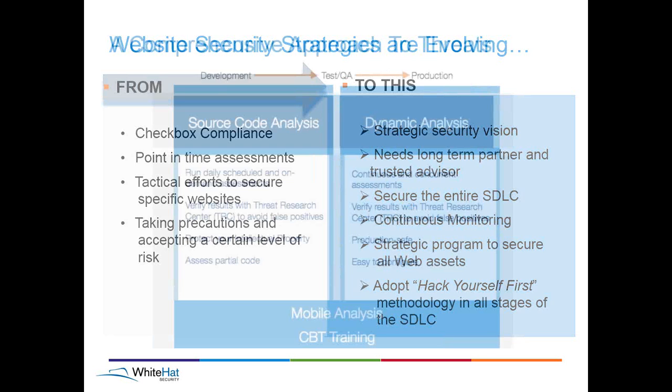So from development to production, White Hat have a comprehensive approach. We've already mentioned source code analysis, in other words static application security testing, and also the dynamic analysis of a live web application. So let's dive a little bit deeper. Static application security tests are run daily or on demand to test the coding of a new or refreshed application, and the White Hat Threat Research Center can actually validate each of these tests as they're done. That's the source code analysis.